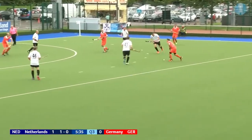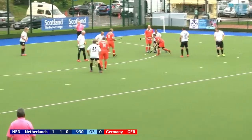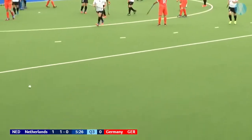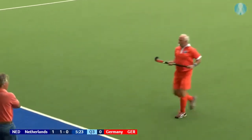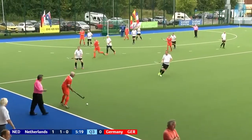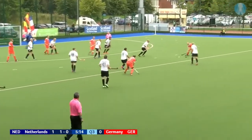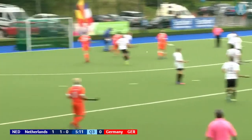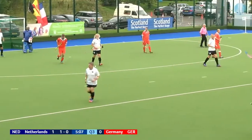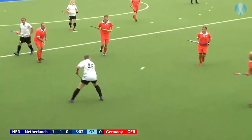Gill's going to get this one back. Free out. Ritchie rattles into the D, an effort at goal from Robin Klaveren, kicked away by Reinhold Billhilfert. And Klaveren into the circle, but no one in orange getting a touch. Still the Netherlands with the lead here.